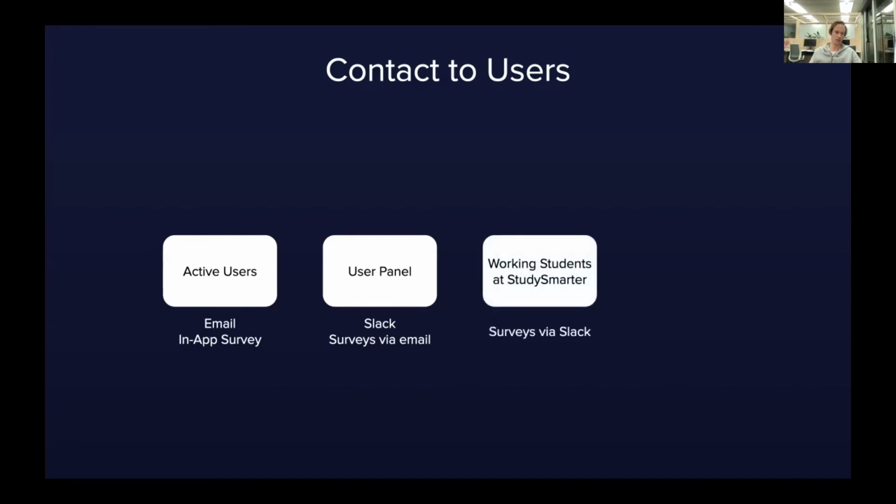Then we have the working students at StudySmarter, and now probably half of you will say, oh my God, that's internal testing, you don't get any value out of it. Well, kind of. Some of the working students worked with StudySmarter before, so they studied with StudySmarter before they came to us. So they are convinced users, and yes, there's a bias, definitely. But especially for usability issues, I think it's absolutely valid, and it's super quick.